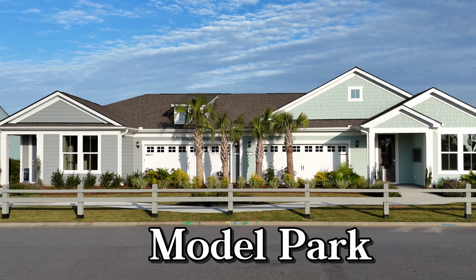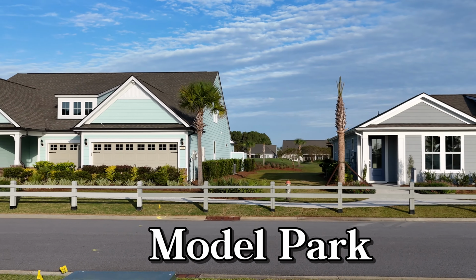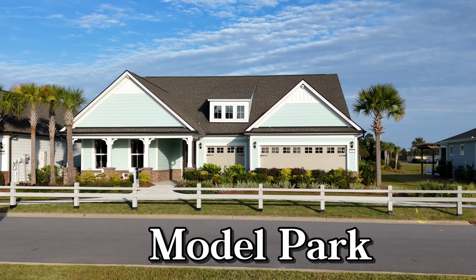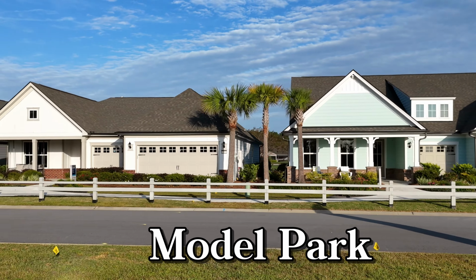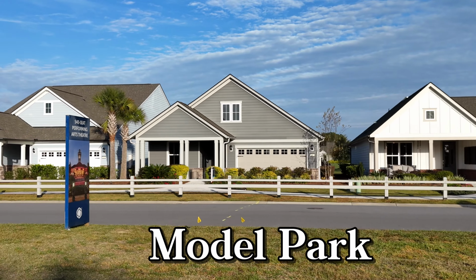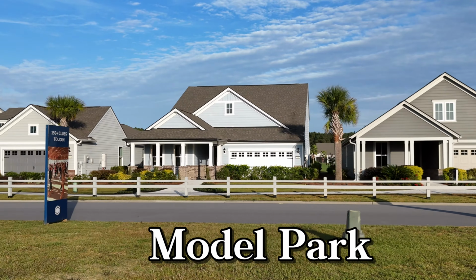So this is the model park. So the first two units you're seeing here are their villas. There are currently two villas being offered. And then these next two homes are part of the larger Echelon series. And these two homes are part of the mid-size distinctive series. And then these next two homes are part of the smaller scenic series. Now, not every floor plan is represented in the model park. There are others, but they do represent two from each series.